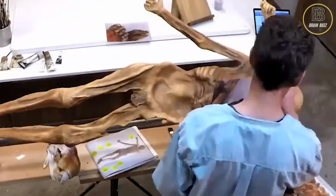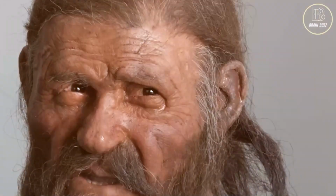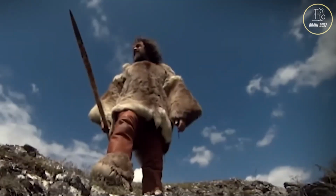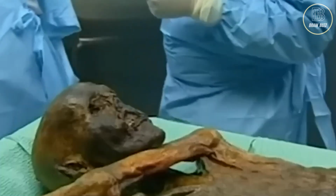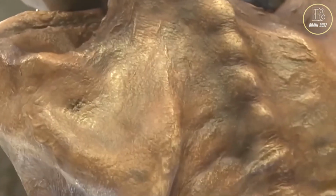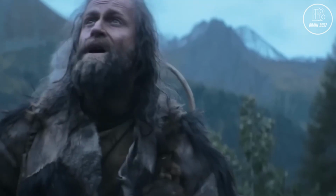And it's not just about humans. This technique has brought extinct species like Neanderthals and woolly mammoths back into focus. Their genetic data provides clues about their biology and the environmental challenges they faced. This information is crucial for understanding how species evolve and sometimes disappear. DNA sequencing is rewriting history in many ways we never thought possible. It's helping us solve age-old mysteries and raising new questions about life on Earth.